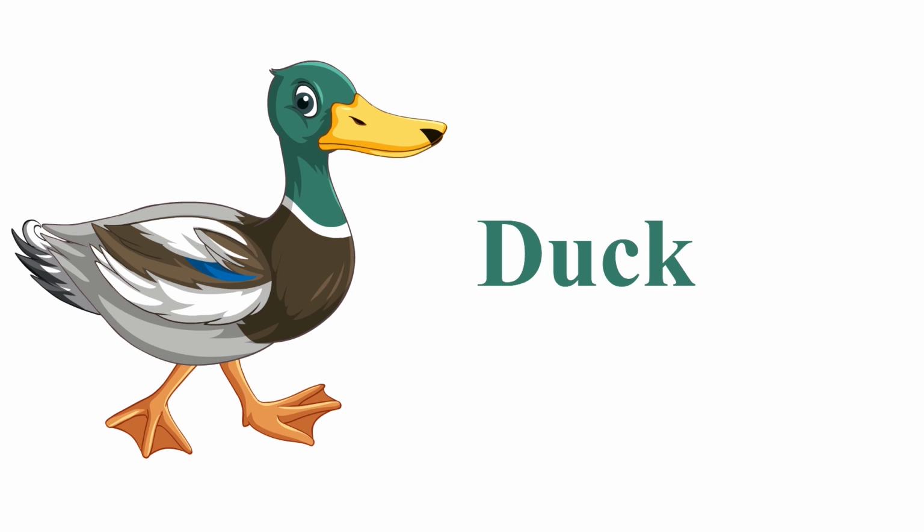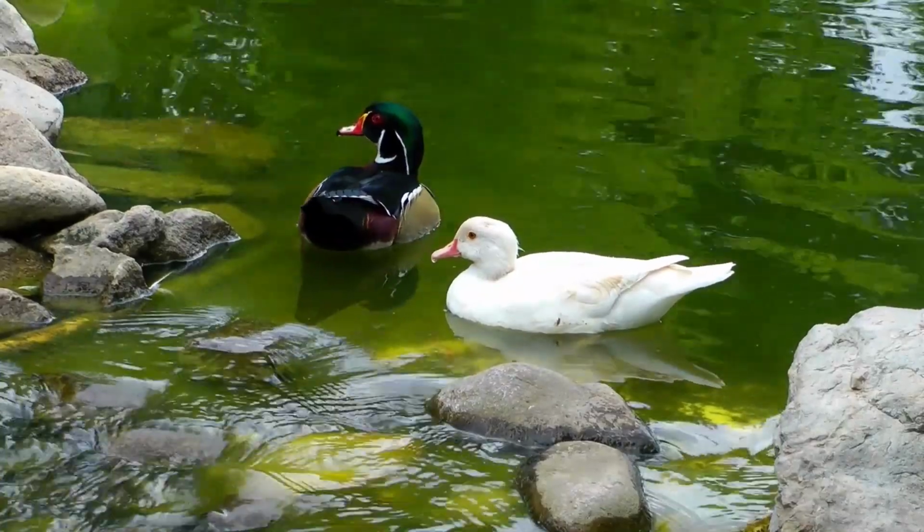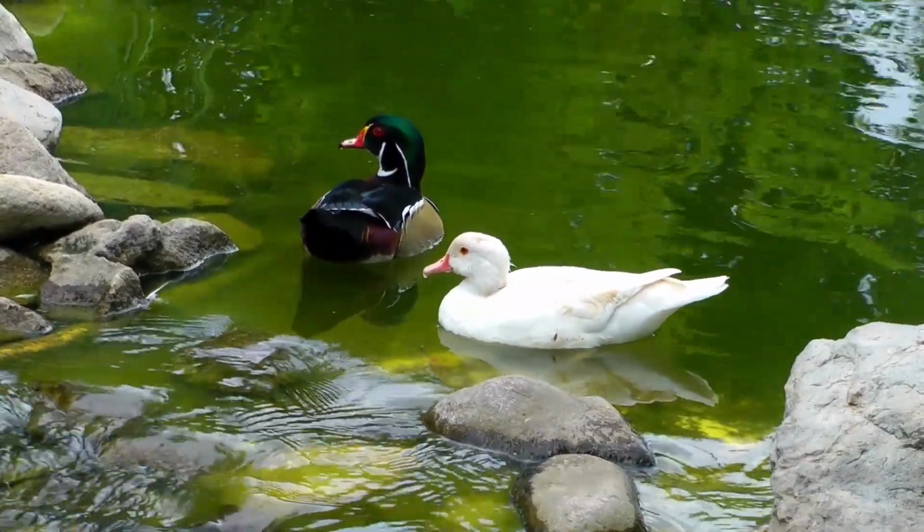Duck. Ducks are commonly found in ponds and lakes. They are easily recognisable by their quacking and waddle. Feeding ducks is a popular activity for kids.